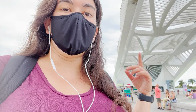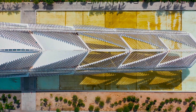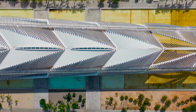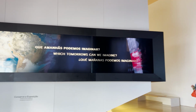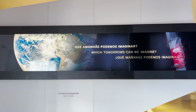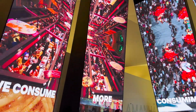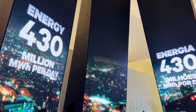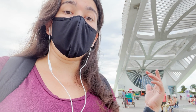So this museum, it was idealized by a Spanish architect, and the idea of this museum, as the name says, Museum of Tomorrow, it's more like a kind of a thought-provoking experiment for us to think where us as humanity we are going. So thinking about climate change, thinking about large populations displacement due to climate change or to wars or everything else that's going on in the world. So they have some interesting things going on in there.